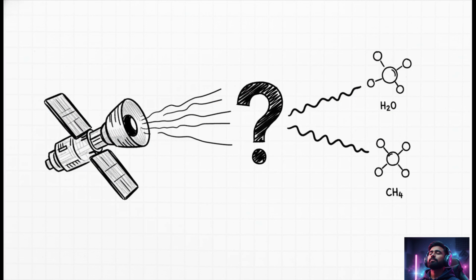The legendary Hubble Space Telescope was the first to give it a shot. Back in 2018, it picked up a signal that looked a lot like water vapor, which was a huge discovery. But there was a catch. In the narrow slice of light that Hubble can see, the fingerprint for water vapor looked almost identical to the fingerprint for methane. So was it an ocean world or just a gassy one? The data was just too fuzzy. The mystery was still unsolved.